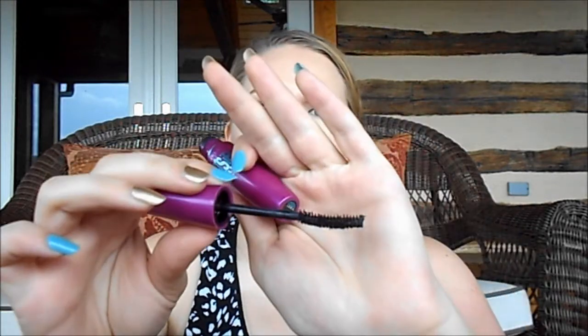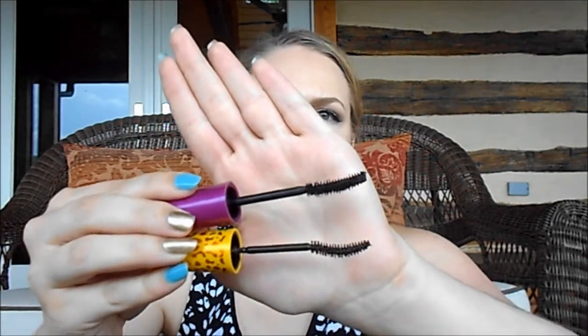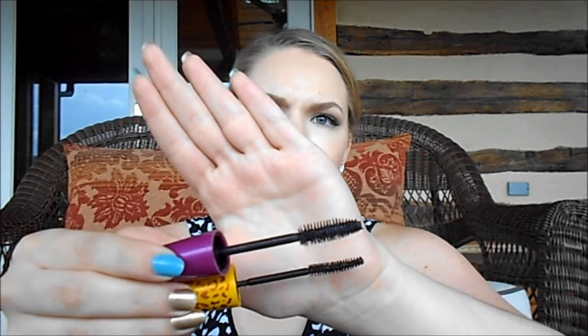So the first one that I want to recommend was my original favorite, which is the Maybelline Falsies, which looks like this. And it has a little bit of a scoop to it, not as much as the Cat Eyes, and it's wider than the Cat Eyes. I want to show you that really quick, because before I had tried them both, I was wondering what the difference was between the brushes. So, as you can see, the bottom Cat Eyes has more of a scoop to it, and as you can see, the Falsies is wider.